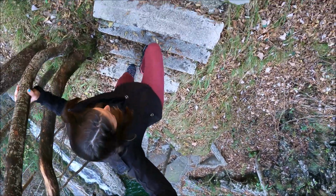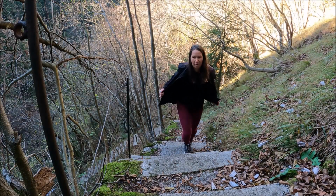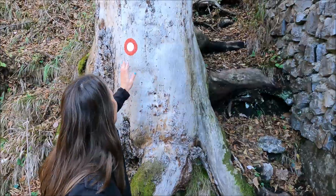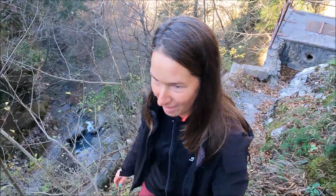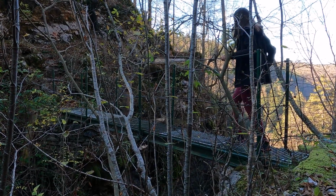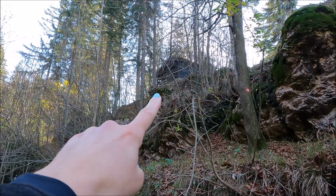Steep stairs. Whoa. What's this? More bridges. There. Oh, there is some cottage. See, up there.